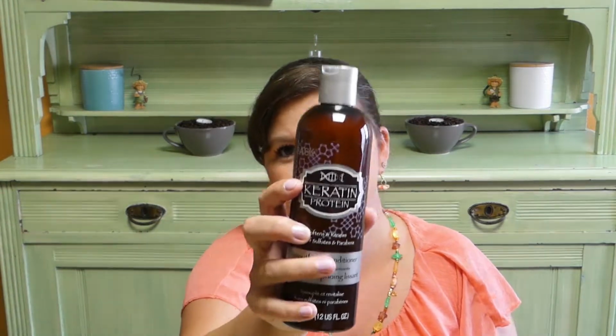But other than the packaging, although I do like the packaging, other than the cap and the fact that you can't get it out very well, I really, really like this, and I would definitely recommend it if you're looking for a new conditioner.